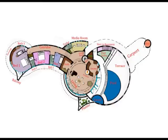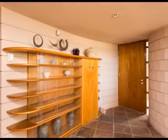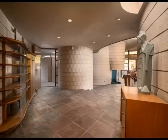Underneath the porch, we continue to walk, and we step through the front door. Once inside, we walk a little further and we see the open living room at the right side of the front door, with the kitchen in the middle.